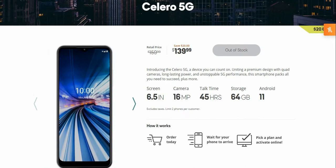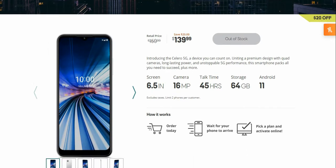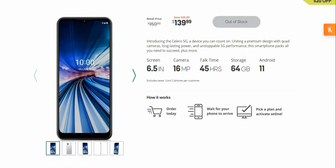Quick specs on the Celero5G: 6.5-inch display, 16 megapixel main camera, 45 hours of talk time, 64 gigabytes of storage, and Android 11 on board. So pretty nice. Of course, how it works is order today, wait for your phone to arrive, pick your plan, and activate online. So pretty self-explanatory there.